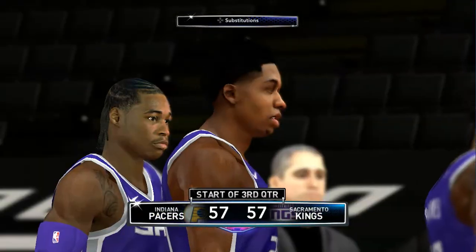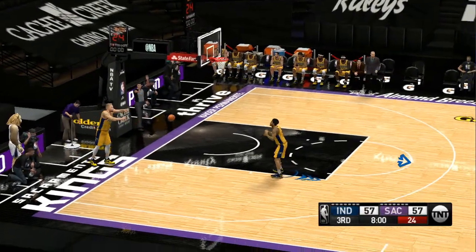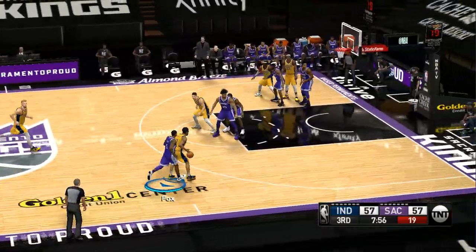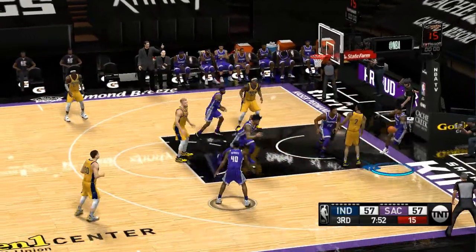We have a close ball game on our hands as we get set for the second half of basketball. And Indiana shooting extremely well, 62% on the night to this point. On the court for Indiana. And blocked.